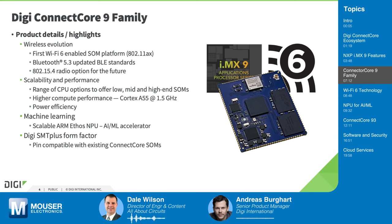Now, I've been hearing a lot about Wi-Fi 6, but honestly, I don't know what makes it unique and important for this type of product. Can you help me understand what the new things in Wi-Fi 6 are that are enabling or improving the performance in these applications?